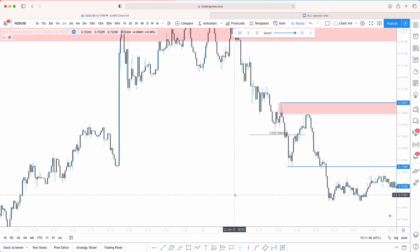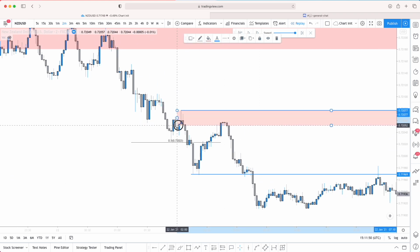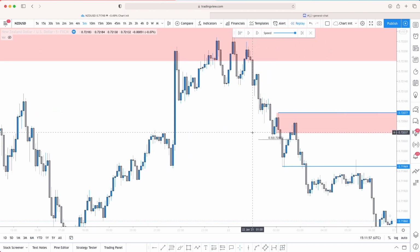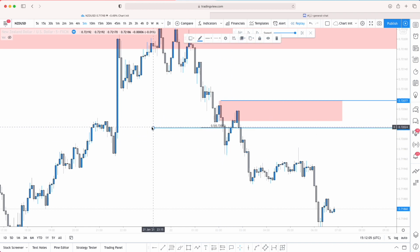Let's find an OB that reacted. There you go. So if you refined it to this one, fair enough, you could have got that. If you use the 5 minute itself, I think you would have had a really good risk to reward anyway. That would have given you a 4 pip stop, which is fine. Or you could take 50% of that, so you can have a 2 pip stop.